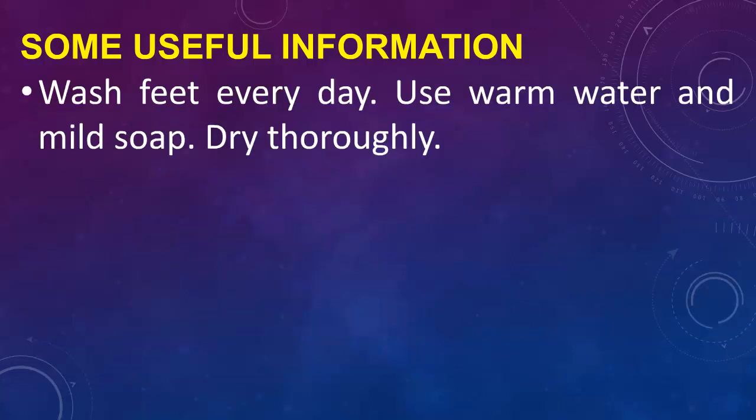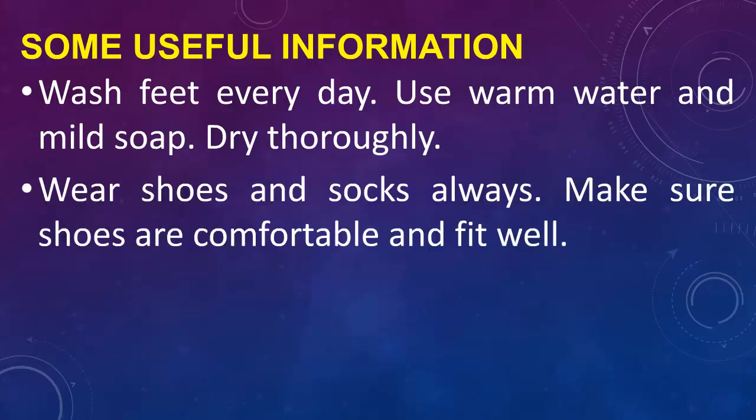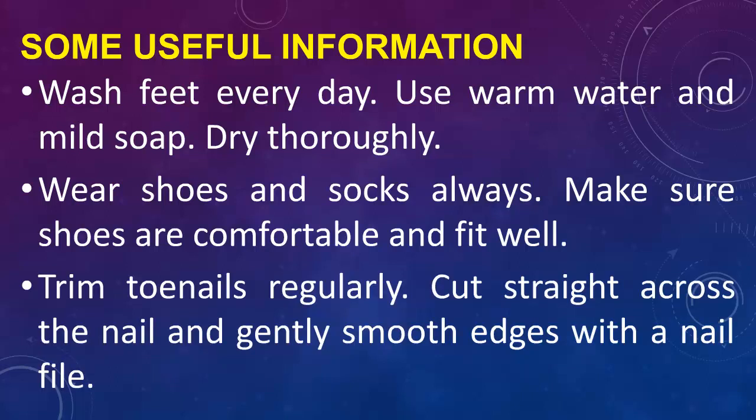Wash feet every day. Use warm water and mild soap. Dry thoroughly. Wear shoes and socks always. Make sure shoes are comfortable and fit well. Trim toenails regularly. Cut straight across the nail and gently smooth edges with a nail file.